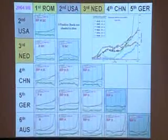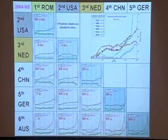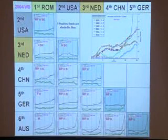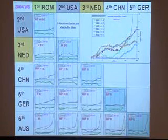In blue are what I call position duels. These were the duels that were decisive in terms of determining the order of finish. This was the gold medal duel with Romania beating USA. The silver medal duel was USA beating Netherlands. Bronze medal, Netherlands held off China. And one of the most interesting races was between China and Germany. A very close race all the way down the course. Neither one would medal, but it was a very close race all the way down the course.